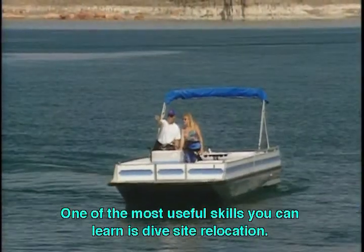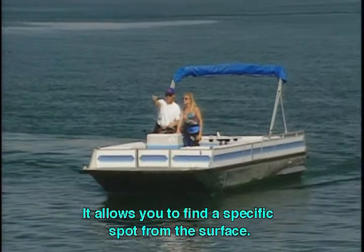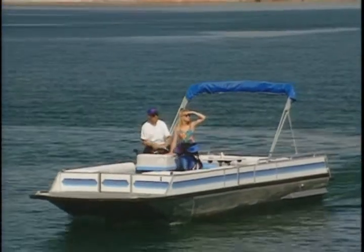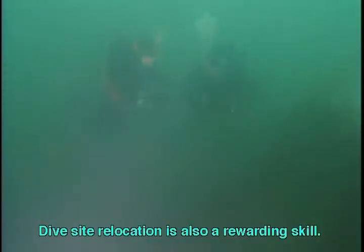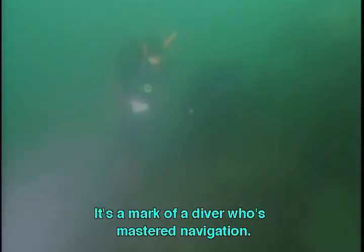One of the most useful skills you can learn is dive site relocation. It allows you to find a specific spot from the surface. This saves air and time because you don't waste time searching underwater. And it can increase safety by avoiding direct descents into unfamiliar areas. Dive site relocation is also a rewarding skill. It's exhilarating to descend right onto a dive site you can't see from the surface. It's a mark of a diver who's mastered navigation.